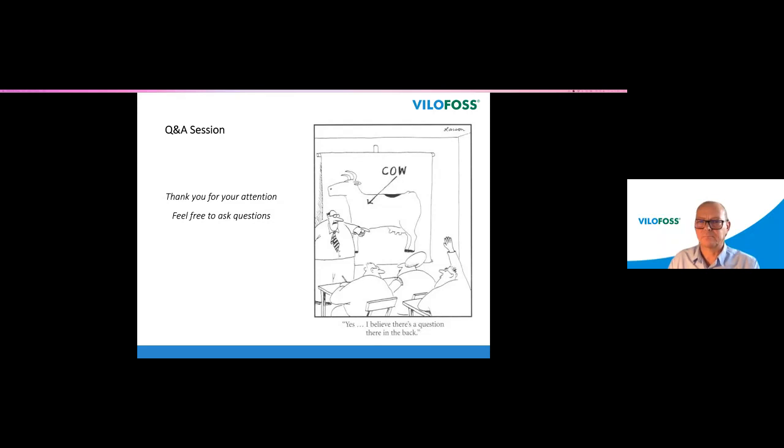What is the cost per cow of a treatment 2 times a week for Stalosan F and HooFoss?